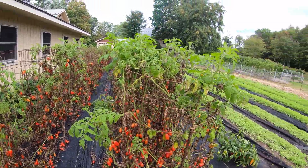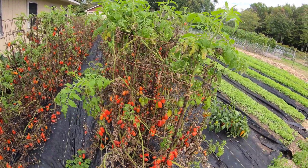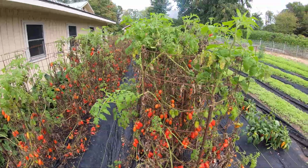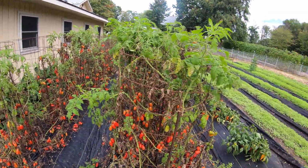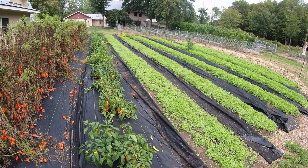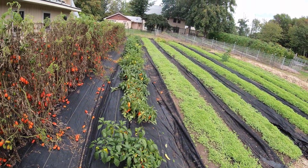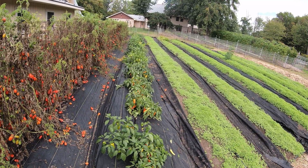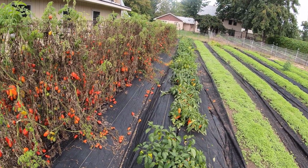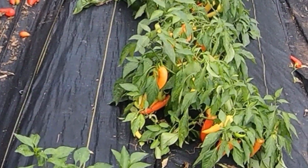So as you can see, the bushes are starting to die back right now, and so I'll have to get these guys out of the ground within the next 2 weeks. Thea did come out and harvest a whole bunch more of the banana peppers, but they're all starting to turn now. These peppers have really produced a lot, and the tomatoes have. I think the mycorrhizal inoculation when we did our transplants.